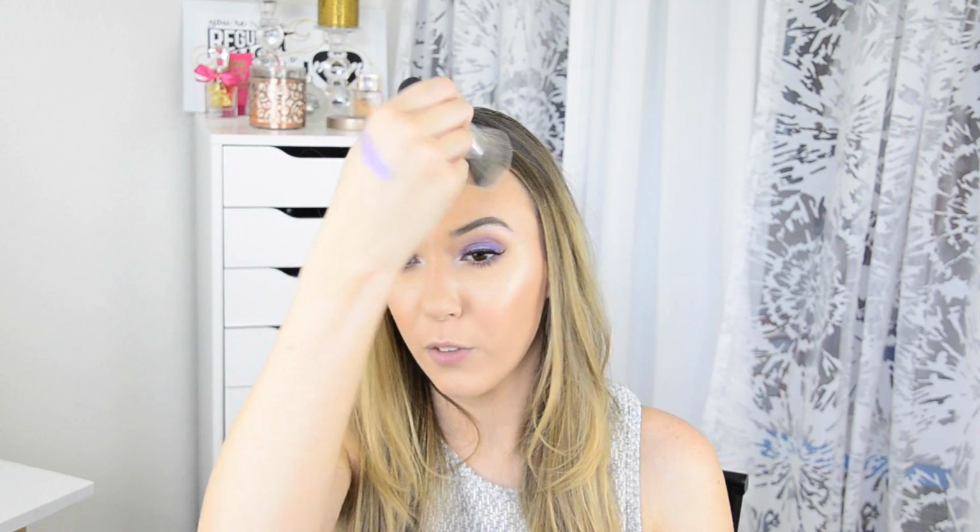Also, I've been using this for bronzing. It's the blending brush, and it's actually pretty thin. It's tapered, but it's fluffy and super soft, and it's perfect for bronzing right in there, right around. I'll turn it sideways and do my forehead and stuff.